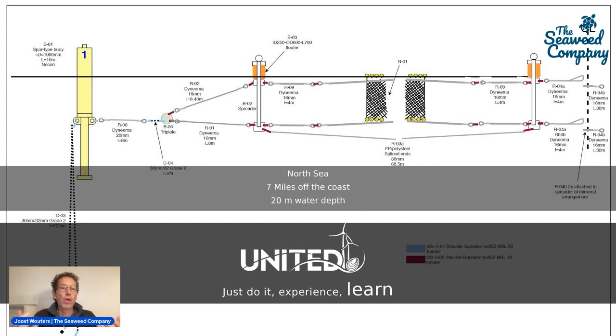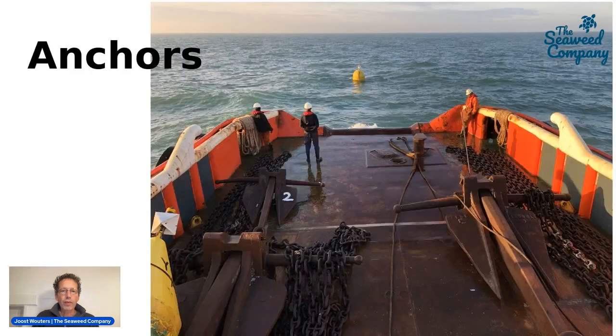We could not build a rig, like an oil rig, for instance. So we came up with an idea to build spar buoys, long 11, 12 meter long buoys that are anchored and moored to the seabed. And in between, we position the nets on which we will grow our seaweed. Now, to build this structure in the North Sea, we had to overcome some challenges.